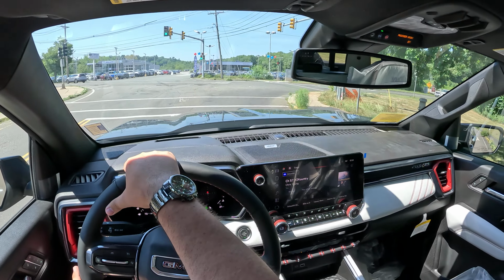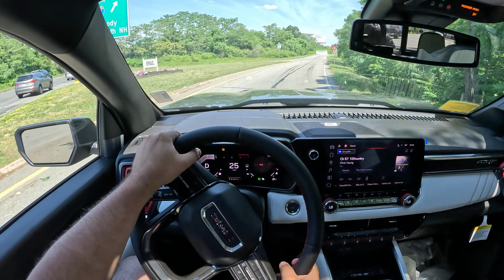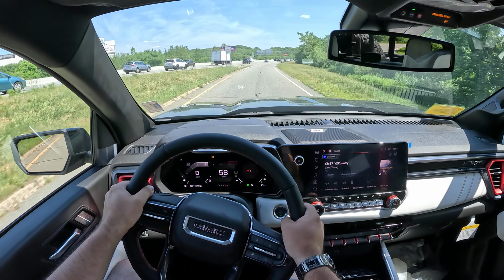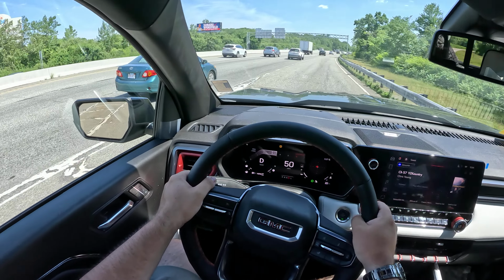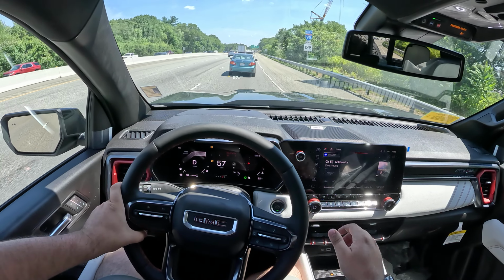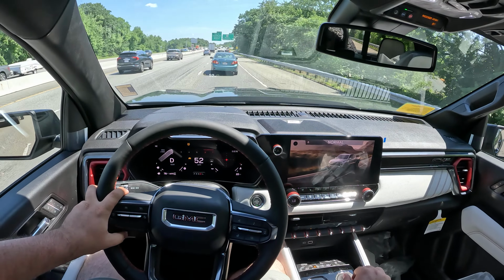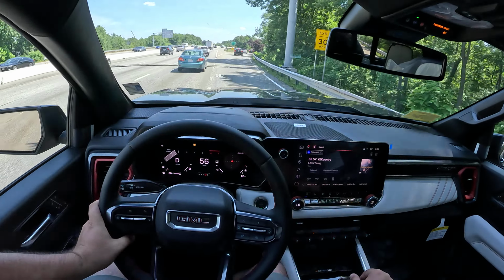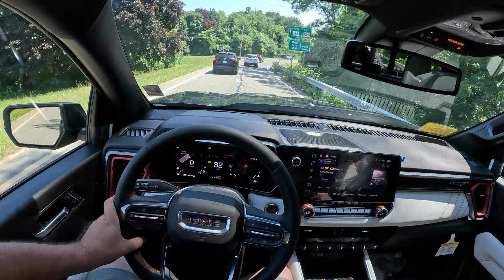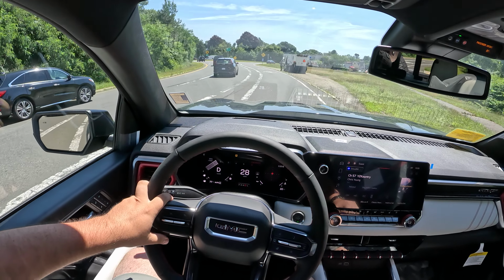There's so much torque out of this four-cylinder. Some people are gonna be like, oh man, why are they getting rid of the V6? Da, da, da. I get it now. It's really, really good. Back into normal.